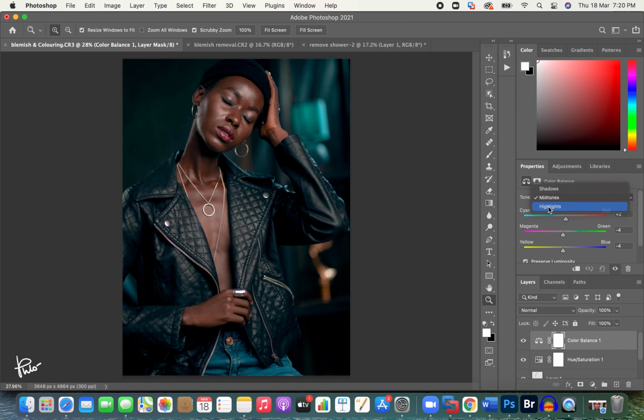I'm going to go into the highlights, and then let's see where the highlights are. All right, so this is where the highlights are. I can just go a little bit more towards the yellow and add a bit of red, so it goes into orange. You can see I'm already going the cinematic way, right? And also maybe just play with the reds a little bit. I'm going to go back into the midtones and then just add a little bit more warmth, and yeah, something like so.